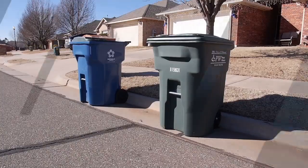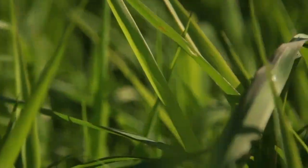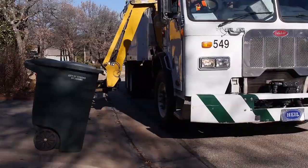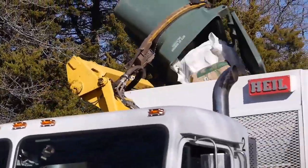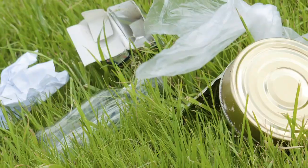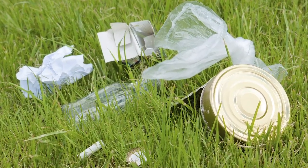Moving on. Number 4. Always bag your trash. Everything should be bagged, even lawn clippings and yard debris. If the wind picks up when we dump your container, a good gust can blow loose debris throughout the entire neighborhood. I don't think your neighbors want to find your trash on their lawn.